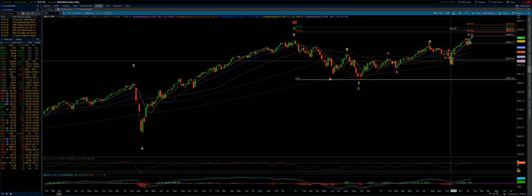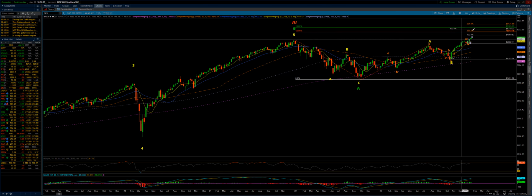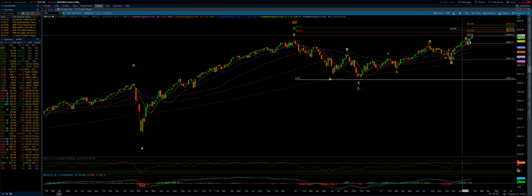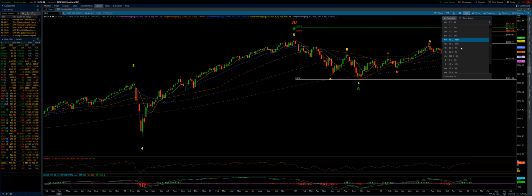But within this intermediate C wave, there will consist five waves of minor degree, of which we have, in my view, completed minor one, two, three, and four. So I'm going to start to bring this down.